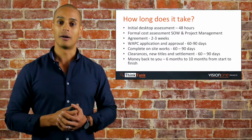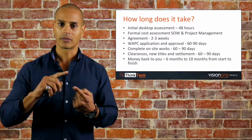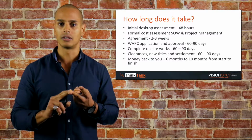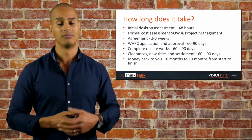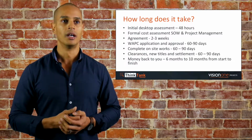The first thing is, once you contact Unlock Your Block, we do an initial desktop assessment. That involves looking at the council Intramaps information and looking at where the services are. We get a really good snapshot of what can be done on your property simply by a desktop assessment. That will cover whether your block can be subdivided, what the potential cost is, and what your potential returns could be. It's around 48 to 72 hours for us to provide you with that information. Generally it's going to be quicker, but case by case, unique sites may take a little longer.